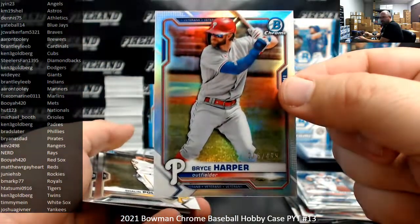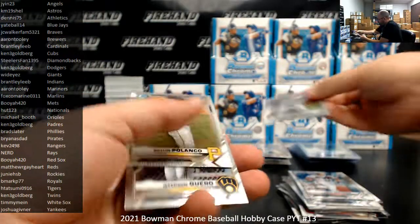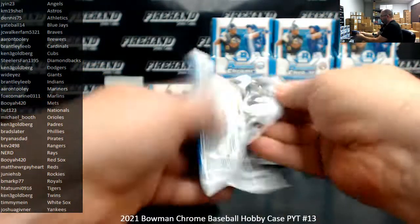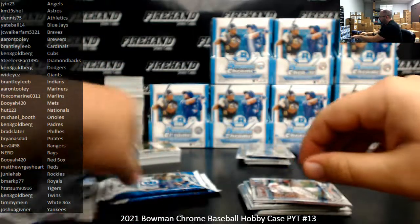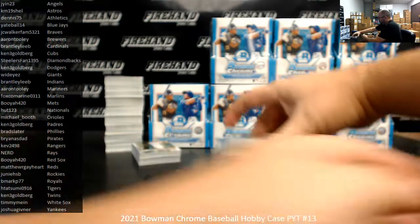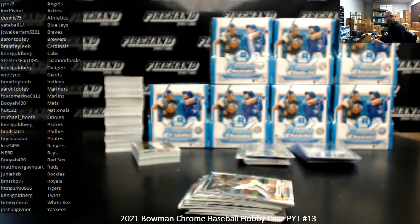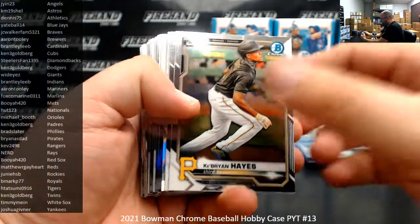Refractor to 499, Bryce Harper, Phillies, belonging to Brad Slater. Oops, darn, man, I just keep knocking around my camera. Off to a good start today. Here we go, middle box five here.